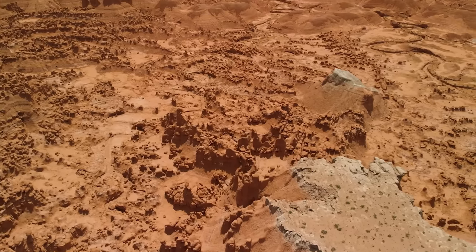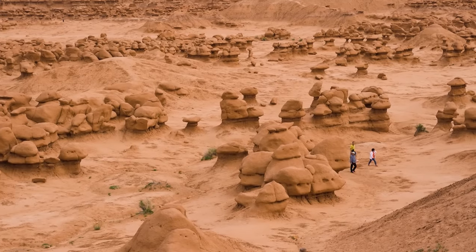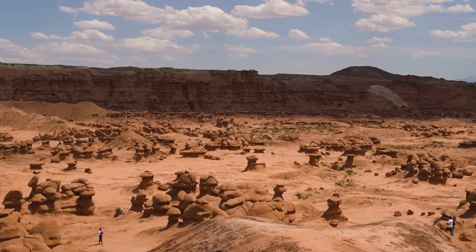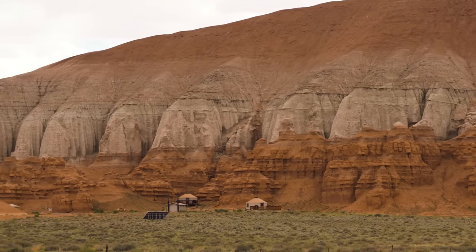In 1949, Chaffin returned to the area he called Mushroom Valley. He spent several days exploring Mysterious Valley and photographing its scores of intricately eroded creatures. The area was acquired by the state of Utah, and in 1964 was officially designated a state park.